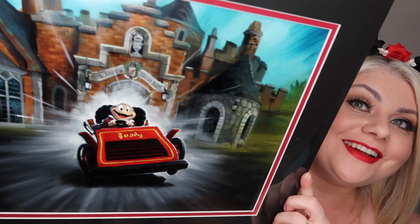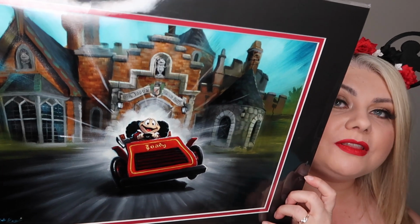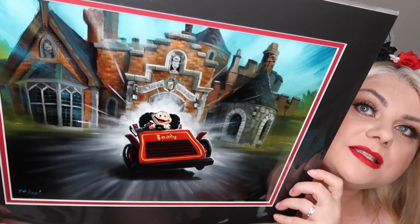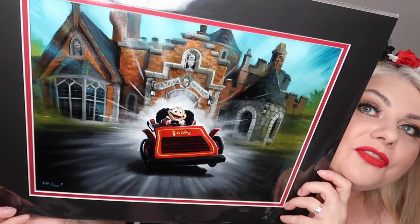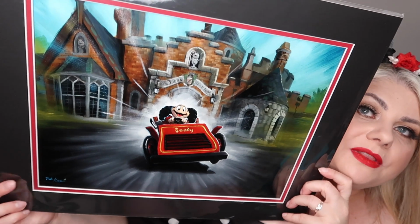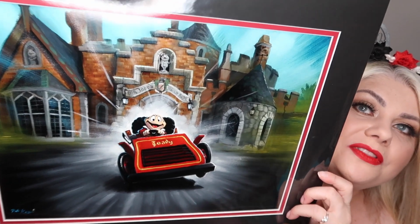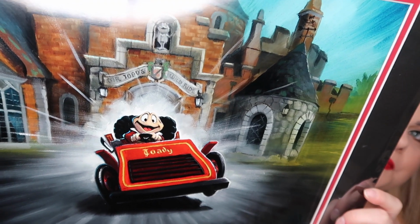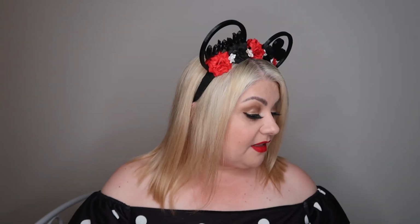And look at this, I love this. This is probably one of my favourite things I purchased the whole trip. I'm just trying to stay in frame so I can make sure that the glare isn't actually showing, but yeah, love this so much. I love the black framing with the little red border going around as well, but this is just everything. Let me just see if I can get him a little bit closer. There we go.